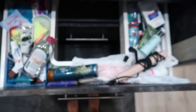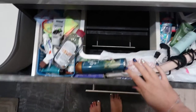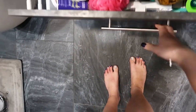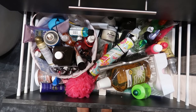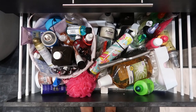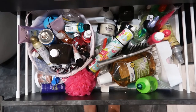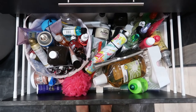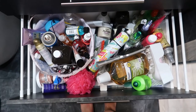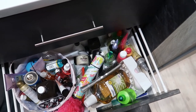So we're gonna organize this drawer as well because it's a mess, so excuse that. And then this one too. So I think this is going to be a fun video. If you like these type of organization videos, I think they're so relaxing and therapeutic. So I'm going to set you guys up on my tripod and then we'll just get to organizing. We're going to do the closet first though, so see you in a sec.